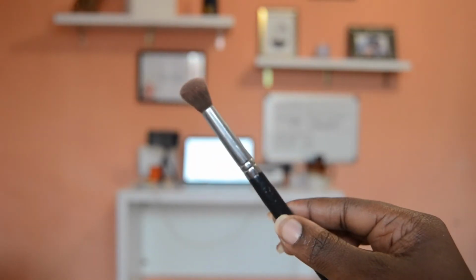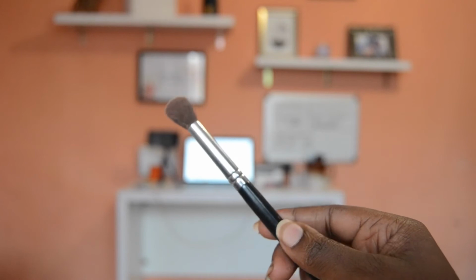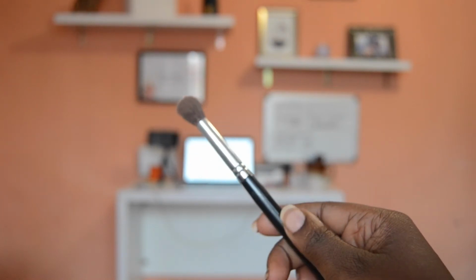This is a Sedona Lace EB13 brush, and this is my holy grail blending brush. It is fluffy and a bit dense, so you can use this to blend out. As you can see, it's dirty. Every time I do this, product just flies out. So you can use this kind of brush to blend out colors above your crease, especially when you're applying a transition color. I always like to hold it by the tip and go back and forth and apply the products that way. This is by far my favorite blending brush. Let me not lie, I haven't tried out many others, but this is my favorite one so far.